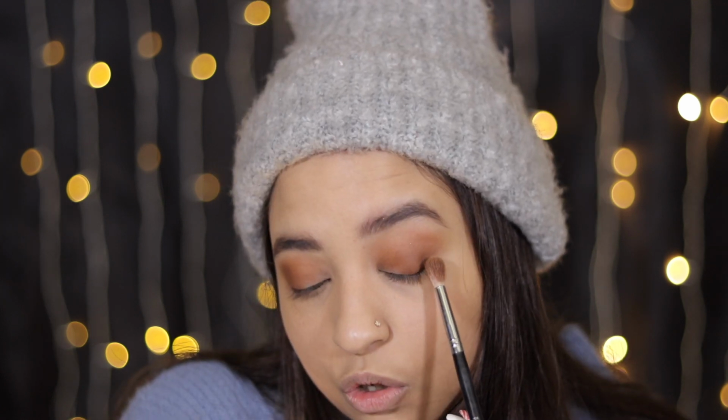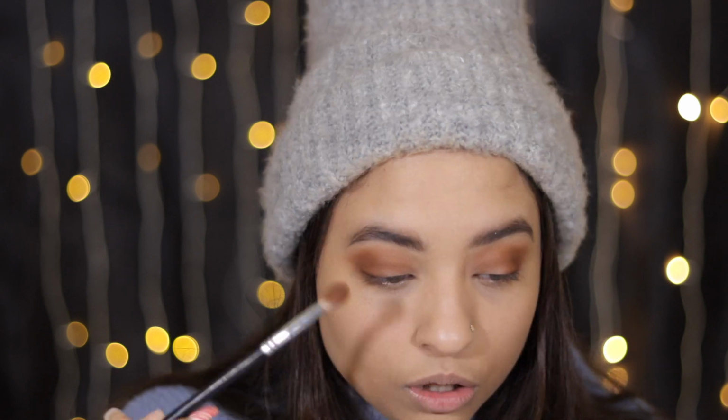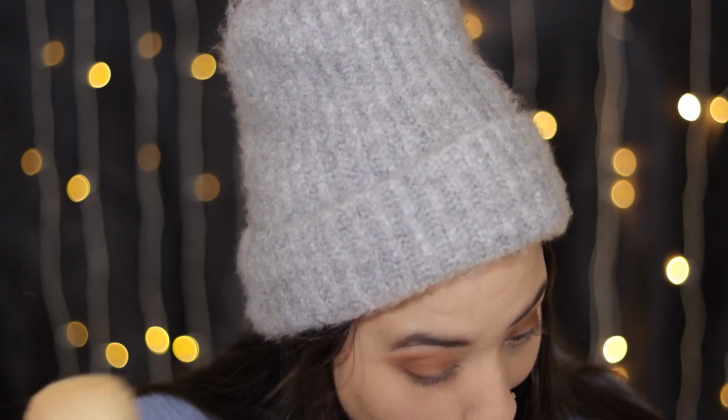My shadows always skip on this part, so it's not a problem with this palette. It's a problem with all the palettes. I don't know of a shadow that grips onto this area of my eyes. Oh my god, I got so much fallout. That's what happens when you go with excess eyeshadow.